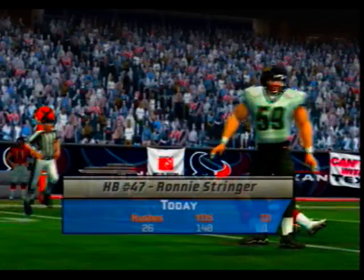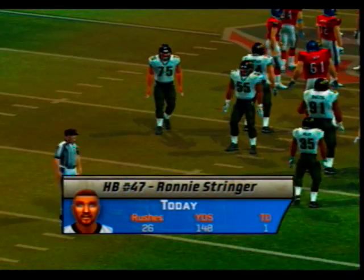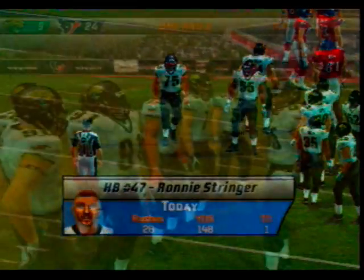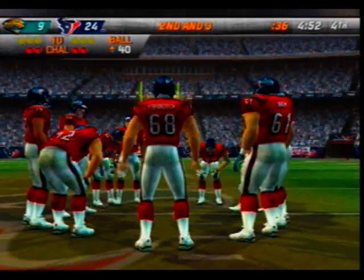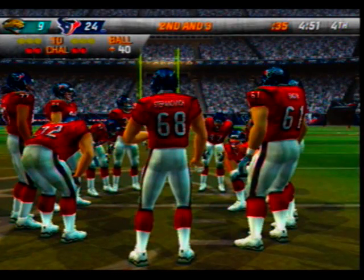Jacksonville goes with a 4-man front. Number 59 is there for the tackle at the 40. I'll tell you, he might have one of the fastest first steps in football. He's one of those guys who is patient, accelerates quickly, and is very good at using his downfield blocker.